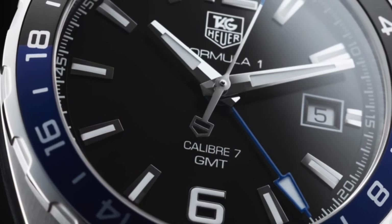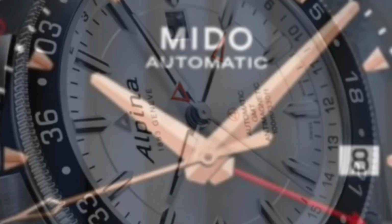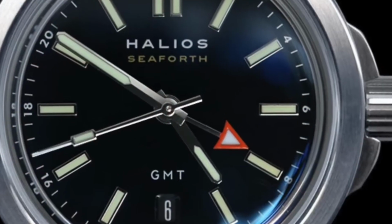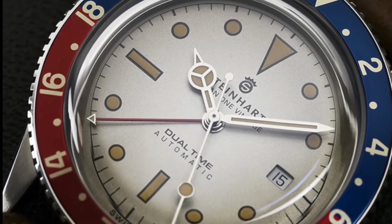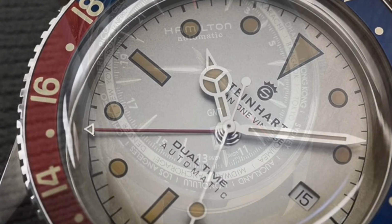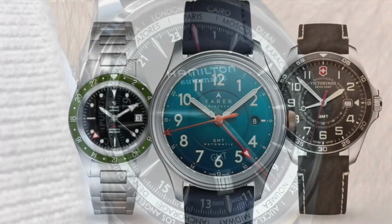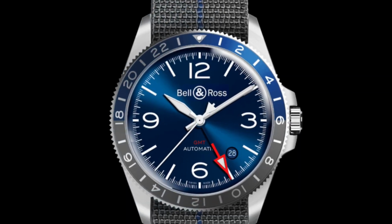99 out of 100 GMT watches under 3,000 US dollars are basically a different shell for an ETA 2893 or Sellita clone caliber, where the GMT hand rather than the local hour hand can be set on the first click out, which is not quite as elegant a solution for a traveler on the go.